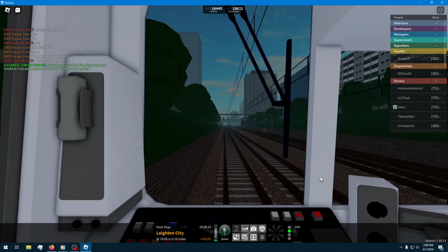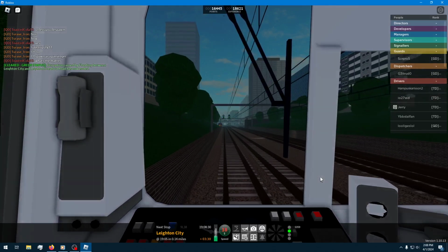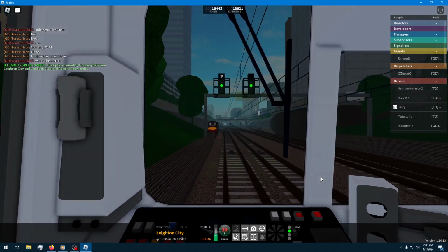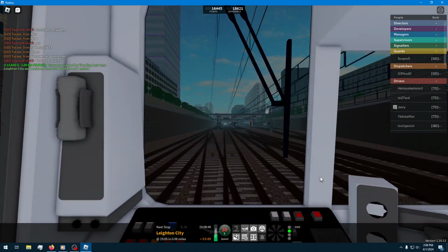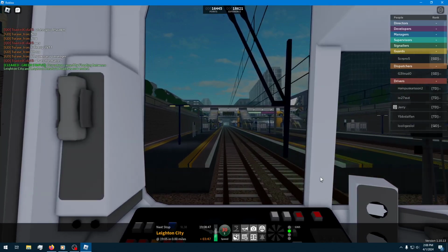Oh, and there it goes. And unfortunately, because the sign despawned before we got to it, that means it's going to continue to show 5 miles an hour until we get to the next speed limit sign. They really should fix that. Once it's gone, it doesn't matter if you're still in the zone or not, it should just go back to whatever the speed limit was in that zone.